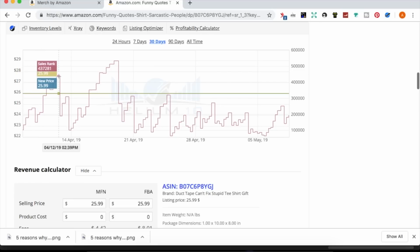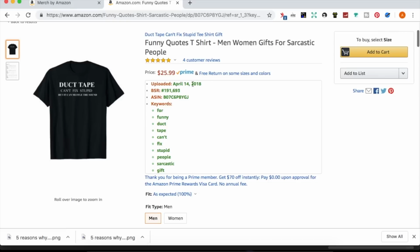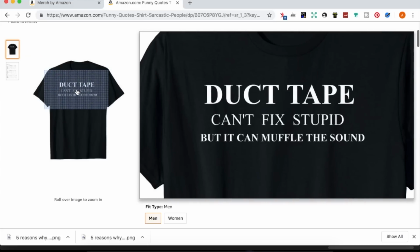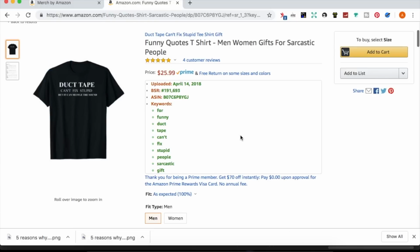So there are times where it doesn't sell as often and then drops back down in the seller's rank. But look at here, the last couple of weeks it's been selling on a regular basis, multiple times a day, guys. And they put this up in April of 2018, and people are coming into the niche and they're still able to garner $25.99 for this simple text-based shirt. So that's why I'm telling you guys, don't undersell.